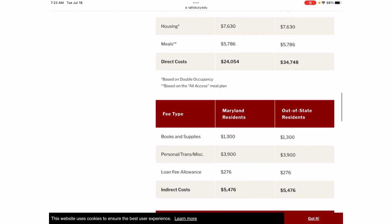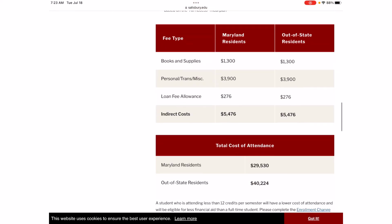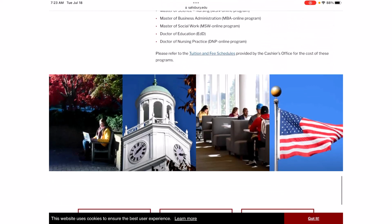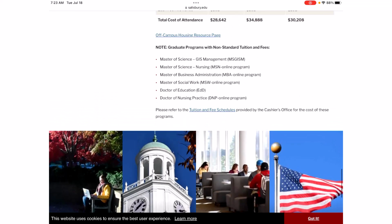All right. And then if you look down here, they have different types of fees, indirect costs. Then they also have graduate school issues here. And they do have quite a few graduate programs.